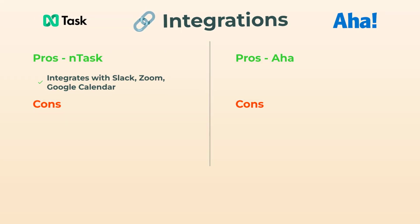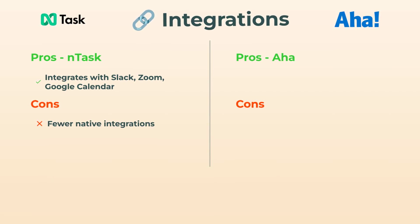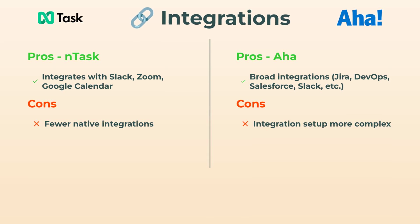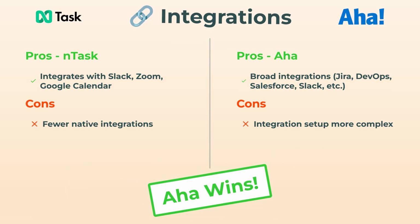Quick look at integrations. nTask handles essentials like Slack, Zoom, and Google Calendar, so you're covered for the basics, but that's about it. Aha.io though, wow, they connect with everything. Jira, Salesforce, even DevOps. The flip side, setting those up isn't always plug and play. More power, a little more hassle.